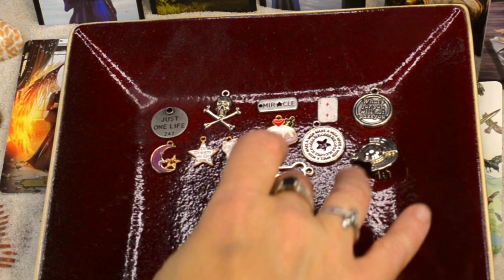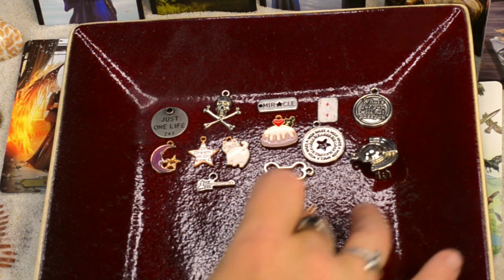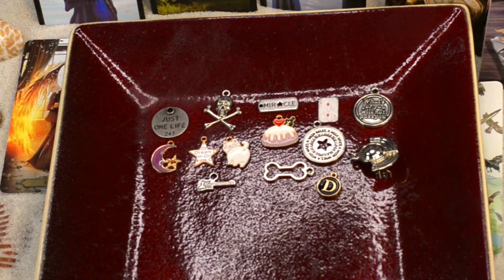We do have a dog bone here, we have the guitar, and we have the D. The D could be an initial. I thought of dog for some reason, probably because of the dog bone. To me, I see that as the loyalty, as the companionship that you can get with dogs. And once again, I think that just might resonate with you wanting that partnership that you can have, kind of like man and dogs have together.